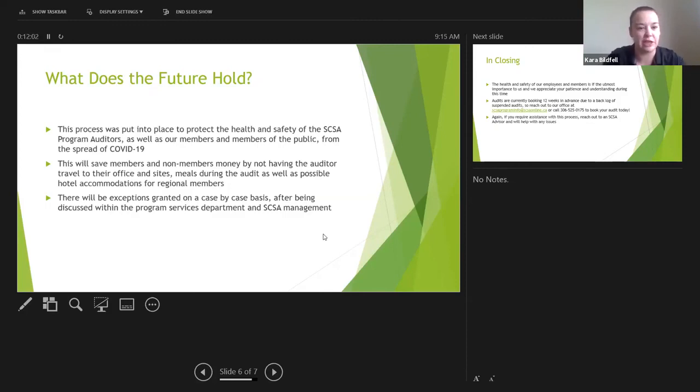We know that this is kind of a change. We appreciate your patience and understanding in this kind of unprecedented time. So if there are any questions or concerns, reach out to your advisor, reach out to your auditor, and we will definitely bring those concerns forward to management. There will be exceptions granted on a case-by-case basis after being discussed with the Program Services Department and SCSA management. So in extraordinary circumstances, if you can't get your documentation uploaded, we can talk about that with Program Services and management, the leadership team.